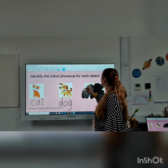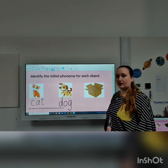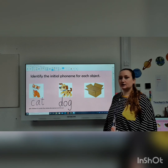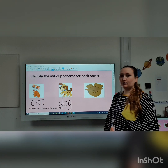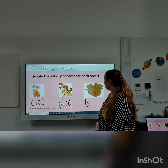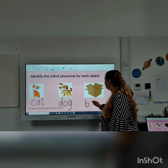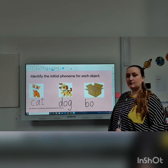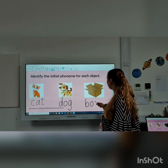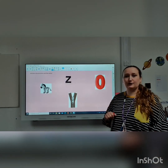And our last word, I've made this a bit tricky, really want to test you. What have we got here? Box. What's that first phoneme in box? B. Okay, so I want you to write down the word box. We've got the b. B. Box. What's that next phoneme? O. And the last phoneme? Box. It's x. Box. Okay, well done.